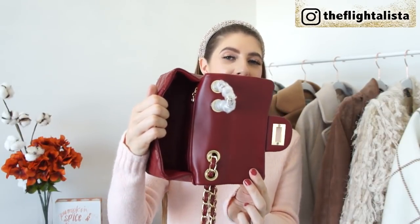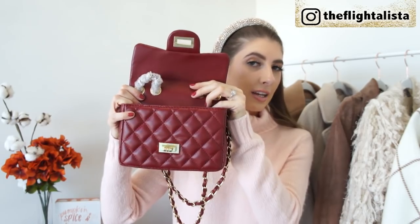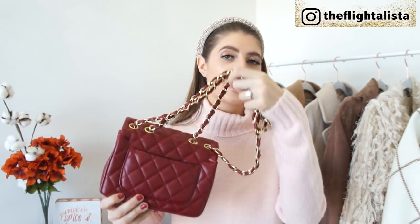But on the interior, it's not going to hold a lot, just really all of your bare minimum essentials. It has a zip closure on the interior for safekeeping. It has a pocket at the back, a slip style pocket, but I don't think it'll even hold your phone. The way they're making phones these days, they're getting bigger and bigger, but you could fit maybe your transit ticket or something like that at the back here.